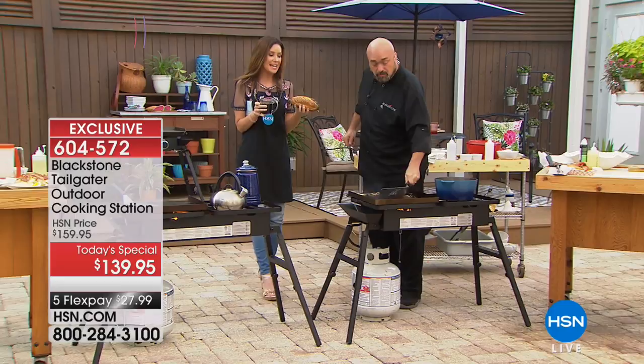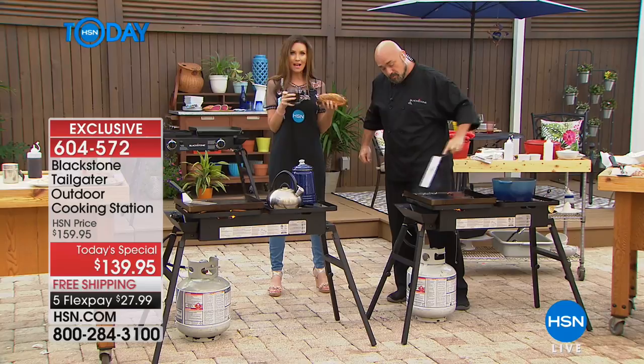But today, this really is an incredible deal, and we've never seen it before. To be able to get the griddle and the burner and the legs, which makes it so that you can have this any place you want, whether you're bringing this tailgating or you're RVing, or you just put it in your backyard right next to your grill.